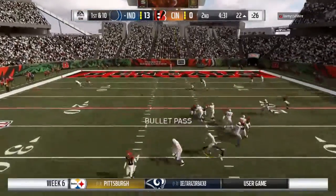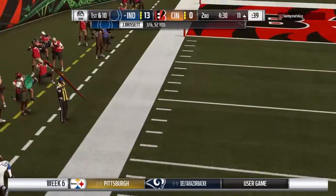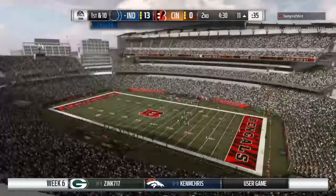A 1st down throw for Brissett. Throwing the out route incomplete. That's Ross. And he's out of bounds. Almost gets to the 10. Indianapolis moving the chains there on a gain of 12.